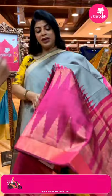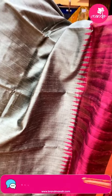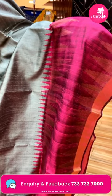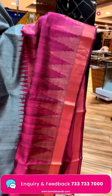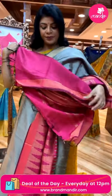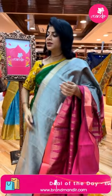Next saree. Grey and pink color Bagalpuri silk sari. Sari is plain and border is contrast gap border with temples. Downside kaddi. Pallu contrast with zari lines. Blouse contrast plain with border. Sari pricing and details.